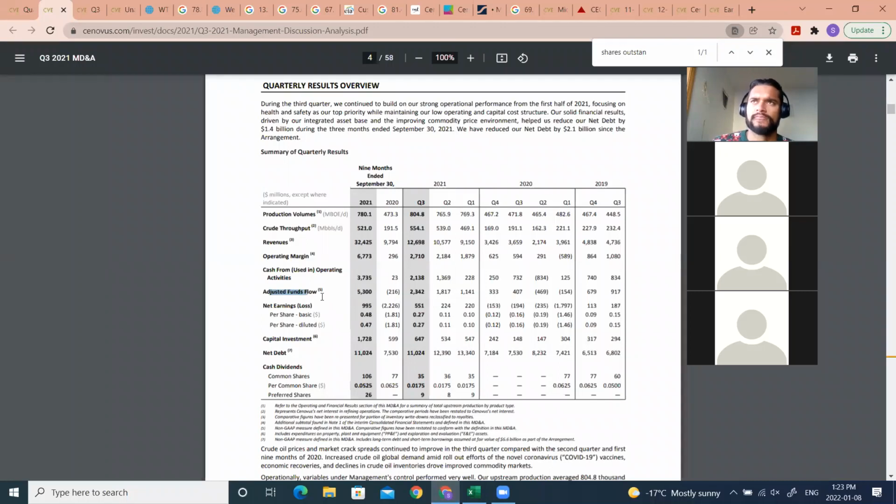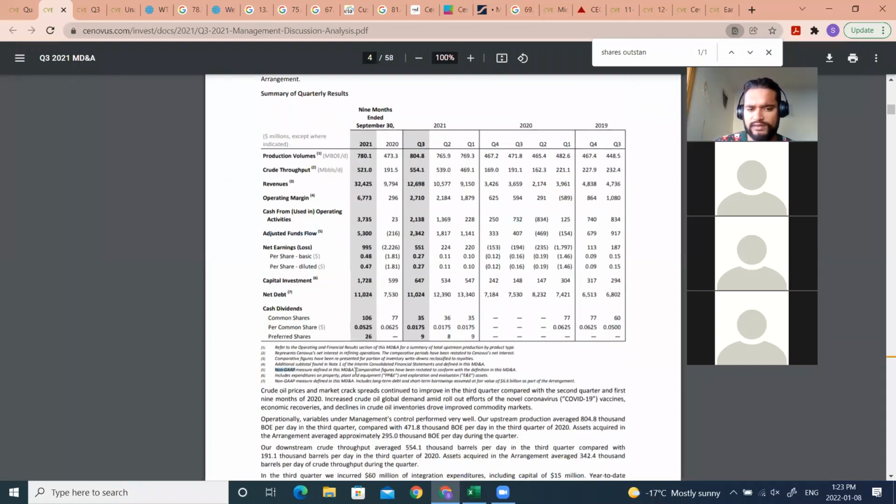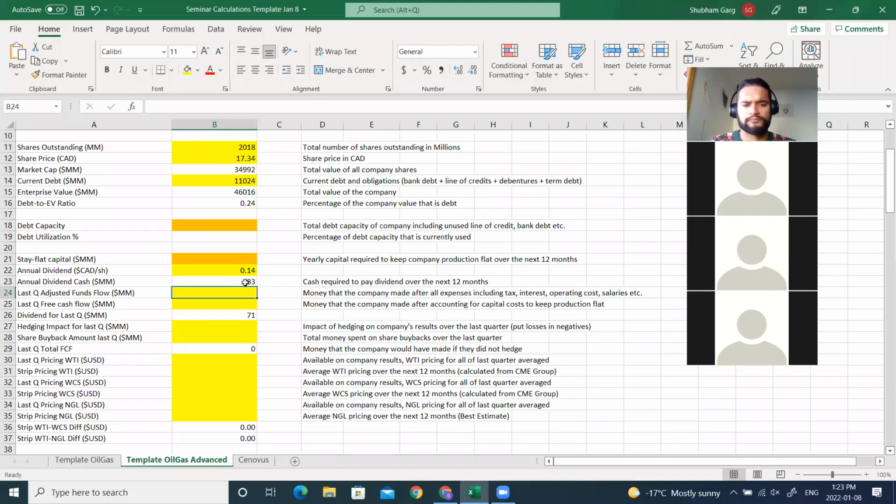It's also known as free flow from operations. There are a lot of ways it's said, but you want to make sure of the definition they're using, that it's the money the company made after all expenses except capital costs. So for Cenovus, it's 2,342. So $2.342 billion is what they made in Q3. Again, you want to look at the 3 months ended, not the 9 months ended. So we'll put that number in there.